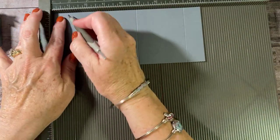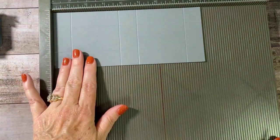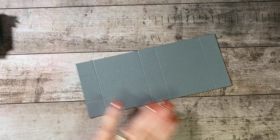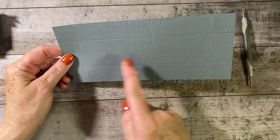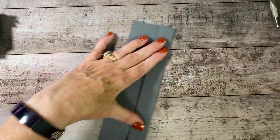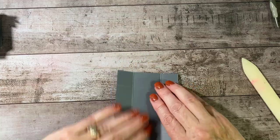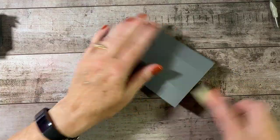Okay, so we're going to start on the 3 5/8 inch side, and we're going to score this at 1 inch, and then we're going to flip it around, do a 180 and do 1 inch again. So we have 1 inch on either side. Then we're going to turn it to the 8 1/2 inch side, and we're going to score this at 1 3/4. And then flip it 180 and do 1 3/4. That makes the measurements easier to remember.